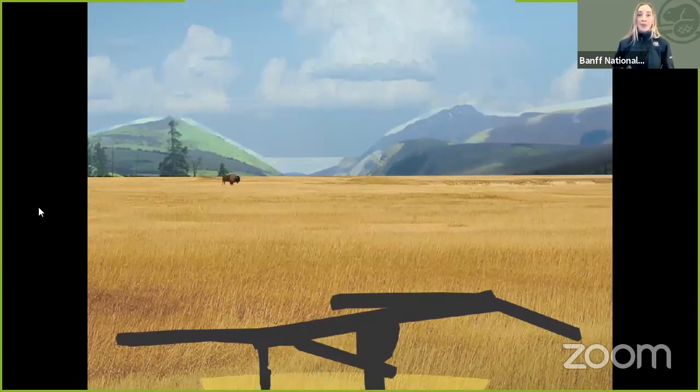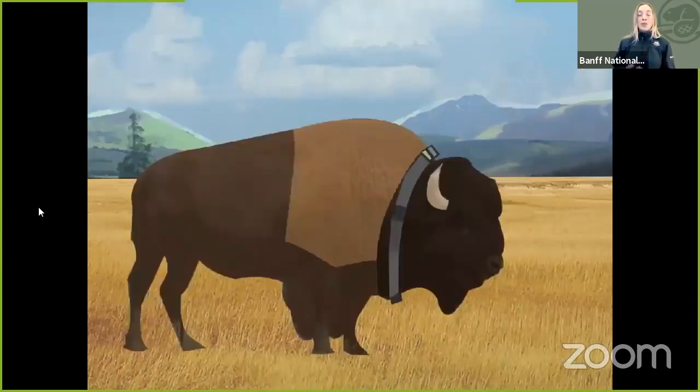bison might be. So then once we have that better idea, we can get as close as we need to get the observation data that we are looking for, which is like how healthy they are, what their behaviors are like. And over time, that will give us an idea of how the herd is adapting to their new home.